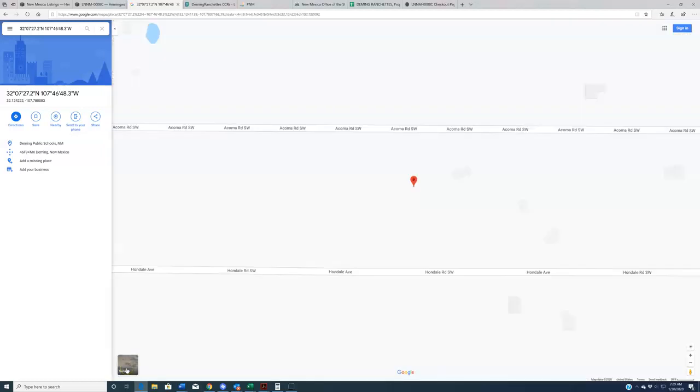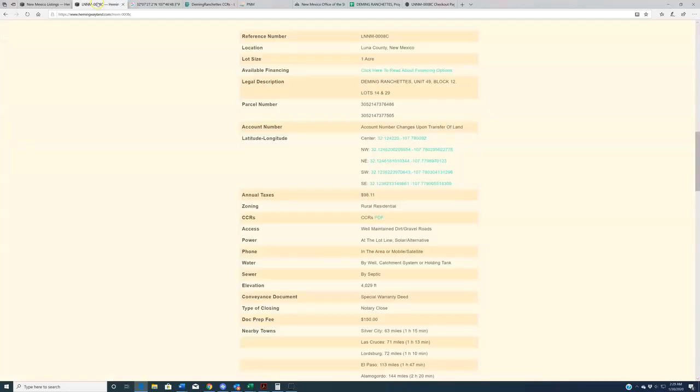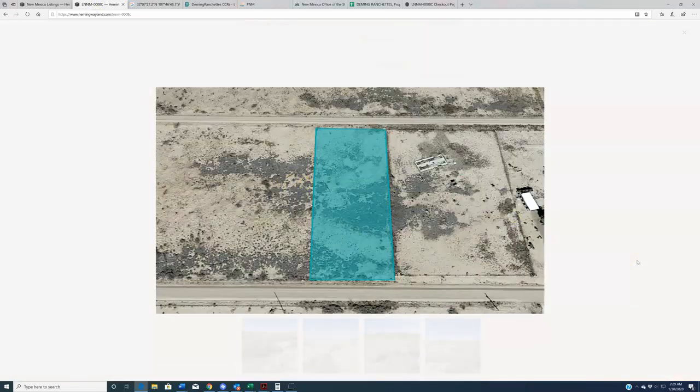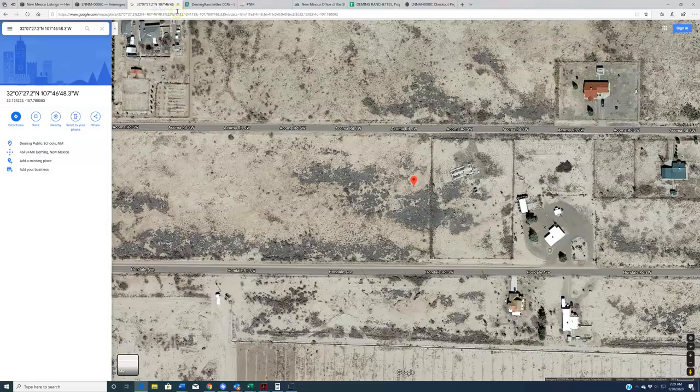Normally, I like to go to the plat map overlay. That, however, does not exist here on Google Maps in Deming Ranchettes. So you're going to have to trust me on this. Or, guys, look at this. You can come down here, see the Google Earth overlay of the exact size, shape, location of the property. Give you a sense of exactly how much real estate this takes up and how much you're going to own. With all that said, let me just go back to the map 1 second.